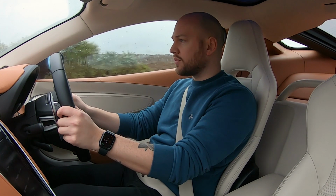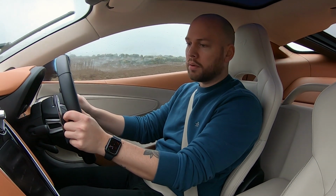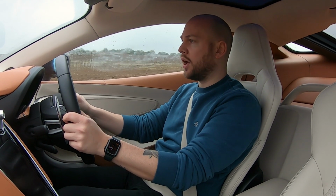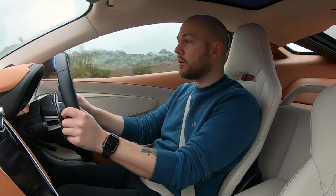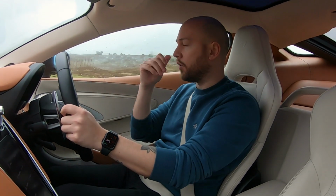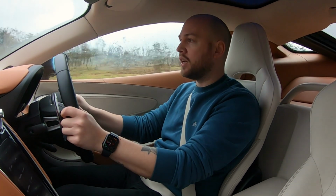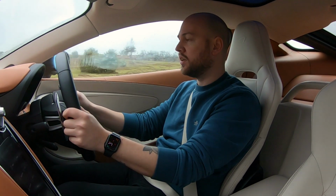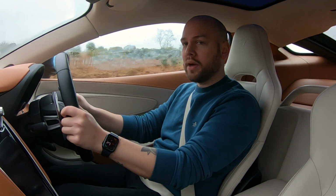So let's continue on this little road trip. I probably won't film again now until it's the evening. I may go and show a couple of friends the car. Let's see what they think of it. Depending on if we can shoot in low light, or probably no light by that point actually. So yeah, I'll catch up with you in a bit.